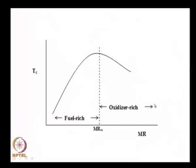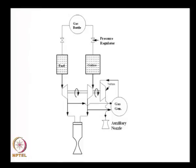Oxidizer rich region is seldom used, but many of the Russian engines do use oxidizer rich. The reason why oxidizer rich is not conventionally used is that if you have something rich in oxygen, it can always oxidize a metal, whereas if it is fuel rich, it cannot oxidize a metal. Therefore, the trend is to use a fuel rich mixture. This was in the context of the choice of the mixture ratio for the gas generator. We use a fuel rich mixture which has a maximum inlet temperature to the turbine of around 900 Kelvin.